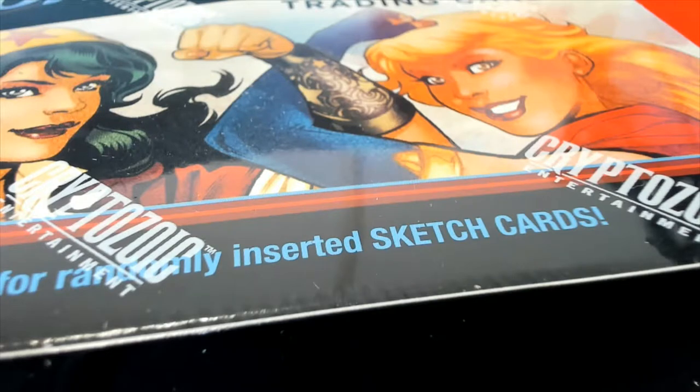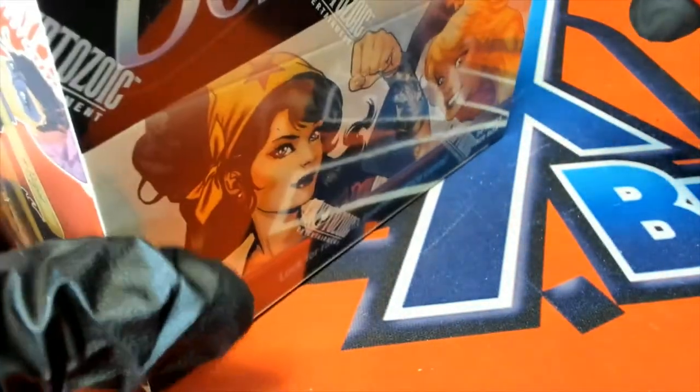Here we go. Let's see what happens. First thing we're going to do is open up the box. And I'm going to do some pack shuffling.